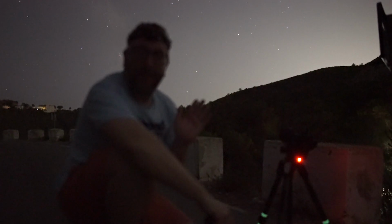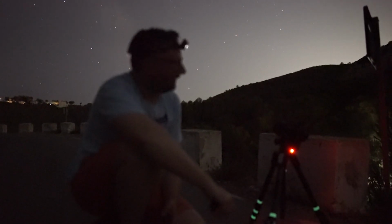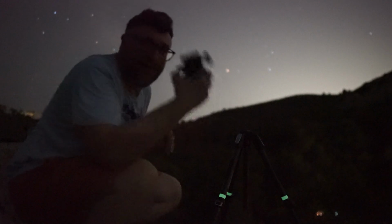I'm currently doing 2-minute foreground exposures at ISO 800, f/2.8. I'll probably do a couple of those and stack them to reduce the noise. Hopefully we'll have a decent shot. Okay, so that's the foreground done. Let's get the tracker set up.